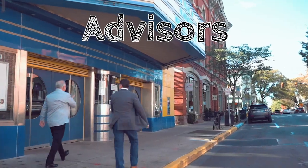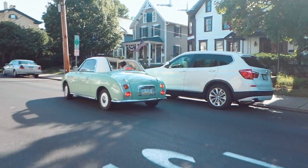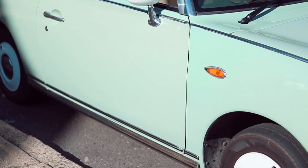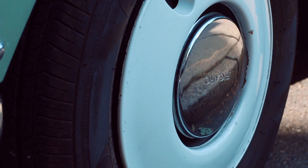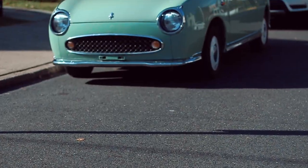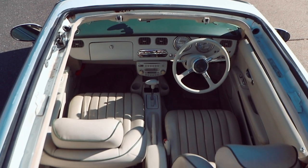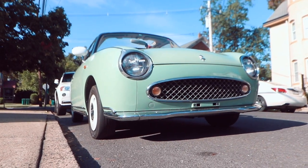This is Advisors in Cars Getting Coffee. Today, we are going out with Fran Salerno of Del Val Insurance Group. He's an independent broker who represents multiple property and casualty insurance carriers. He's been in the industry for over 30 years. Today, we'll be driving a Nissan Figaro. It was made for the Japanese market, so the steering wheel's on the right side. It also has a soft top in the middle, which opens up. It's mint green with a white interior.